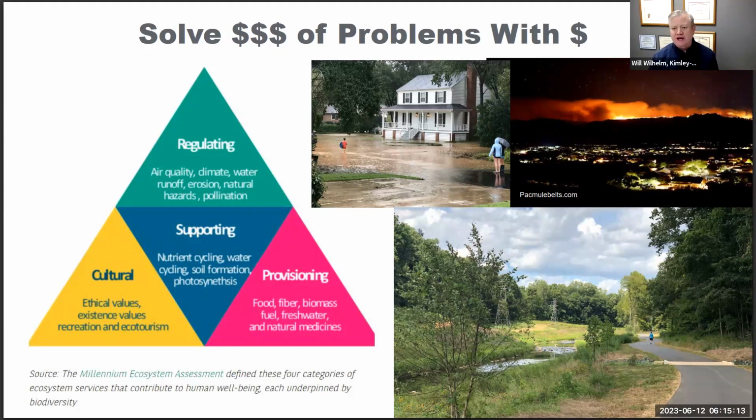And so freshwater and natural medicines, ethical values. I think all of us share that ethical value of the river. I heard a cool story where, in public involvement, when they were talking about what they were going to do on their project, they left an empty chair, and that empty chair represented the river, right? I thought that was super cool. Like, hey, the river has a seat at the table.